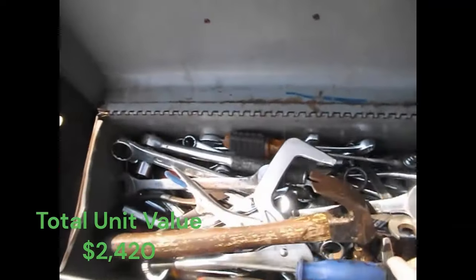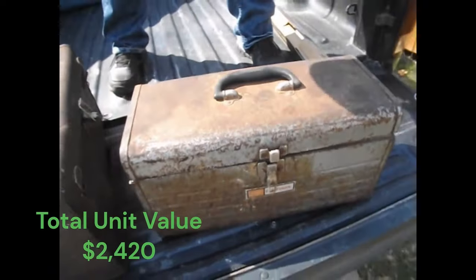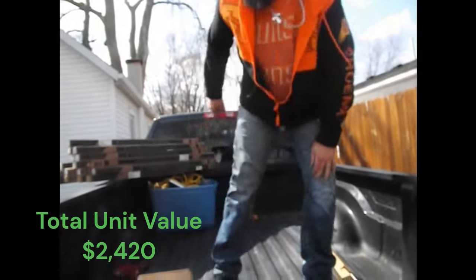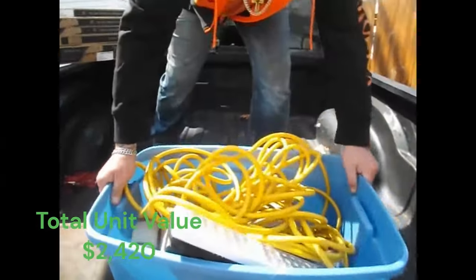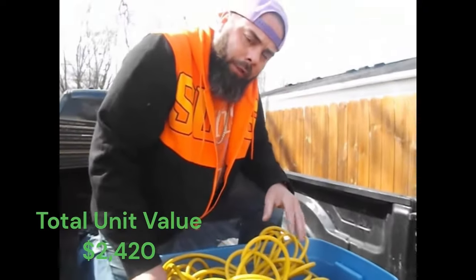A lot of screwdrivers. Oh my gosh, ratchets. Ratchets, all kinds of stuff, man. You can never go wrong with tools. Never, ever, ever go wrong with tools. Big time score. And we kind of peeked around in here a little bit, I'm not going to lie, but we didn't look all the way underneath all this stuff.